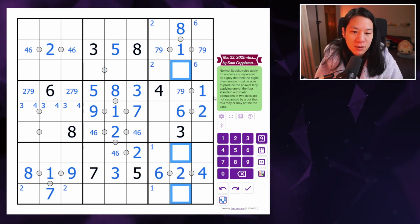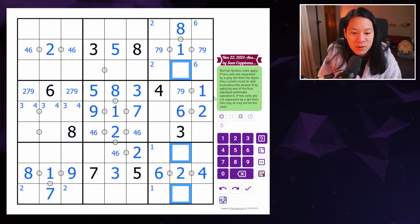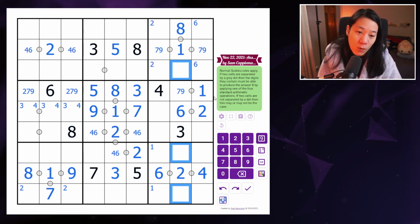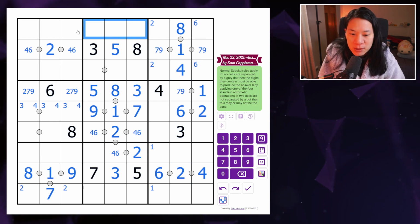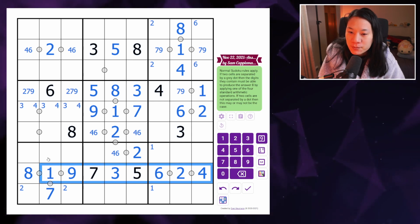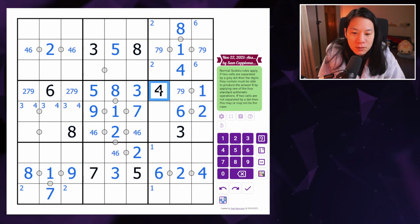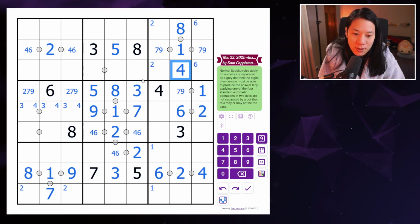What are these? 5, 7, 9 and 5, 7, 9 and 4. So that has to be a 4 with normal Sudoku. So it gives me a pointing pair of 4s. Not useful. 4, 4, 4, 4. Okay.